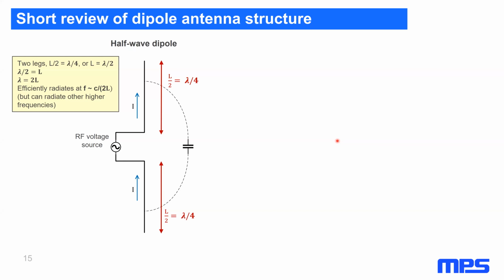Here, we'll give a little background on dipole antennas. So a dipole antenna is a very simple antenna structure that is typically used for either generating or measuring E-field. And as shown here, it typically has 2 legs or 2 poles. So we have an upper leg here, which is about 1/4 of a wavelength long. And the bottom leg is also 1/4 of a wavelength long.